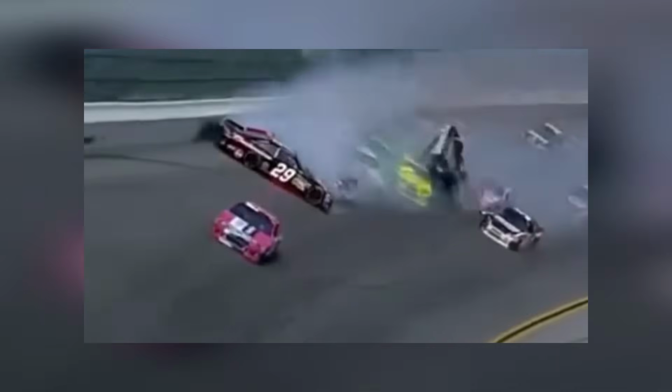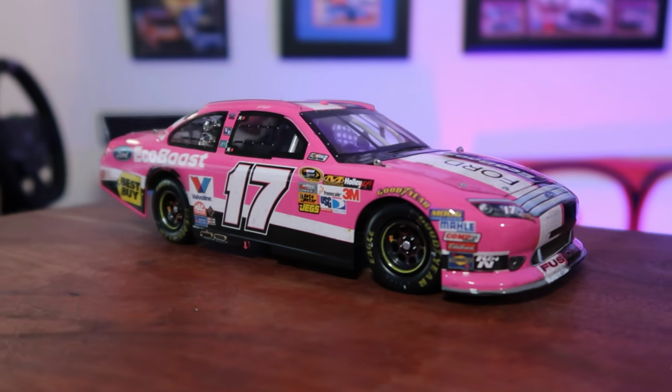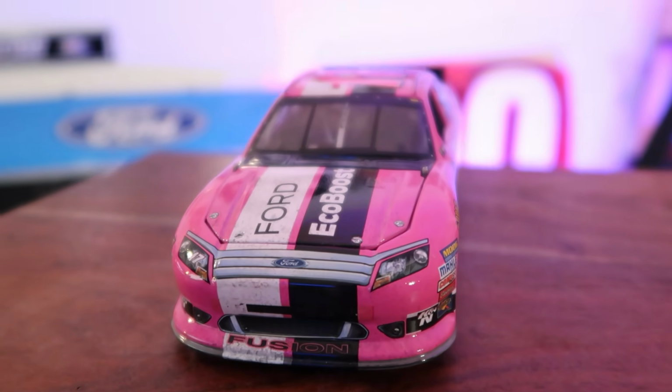Moving on, I was very excited a couple years ago to add Matt Kenseth's 2012 Talladega win, the pink Ford EcoBoost Fusion. Getting to add this to my collection, this was an exciting find. I found this outside of Nashville Superspeedway, I believe, at one of the third-party diecast vendors.